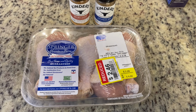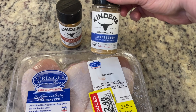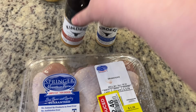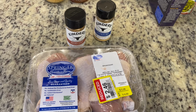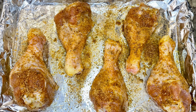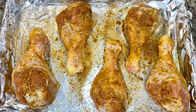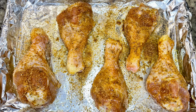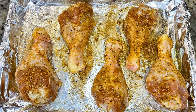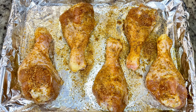And then the recipe called for you to season it with salt and pepper, but I decided to use some of the Kinder's Japanese barbecue seasoning as well as the brown sugar garlic seasoning. So all I'm going to do is season the chicken on all sides with those two seasonings. Once the chicken was seasoned, I added it to a foil-lined cookie sheet, and then I popped this into a preheated oven. It was set at 425 degrees. I baked it for about 25 minutes on one side, flipped it, baked it for another maybe 20-25 minutes or so, just until the chicken was cooked all the way through.